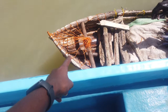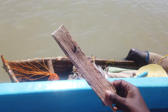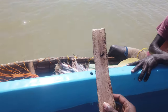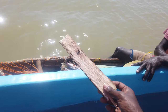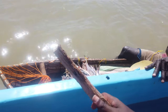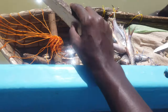So I have to say this is one of the most ingenious boats ever. So this is called ballsound wood. It comes from a tree. Then they soak it in water for 3 days. So after soaking it in water for 3 days, that's when it can be carved to create those shapes.